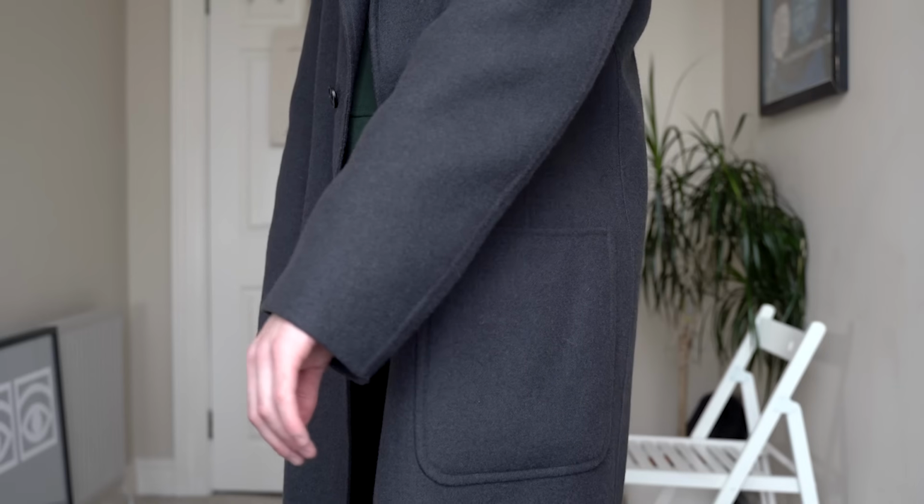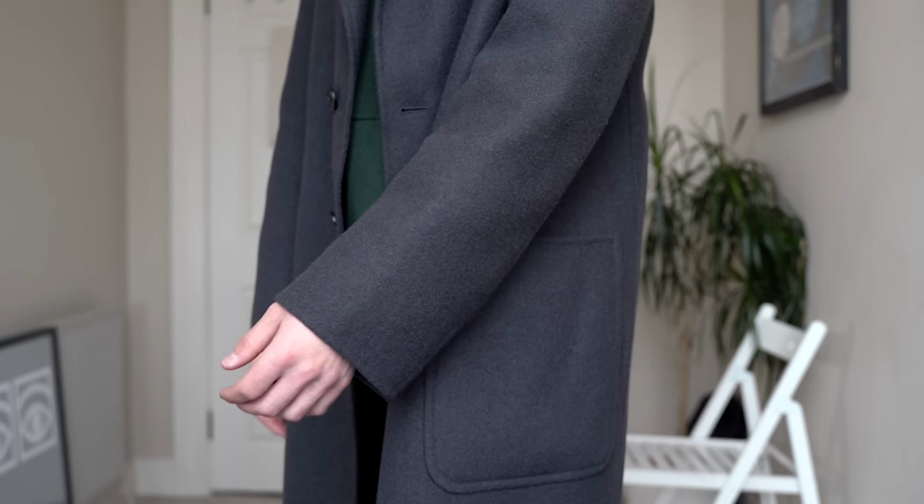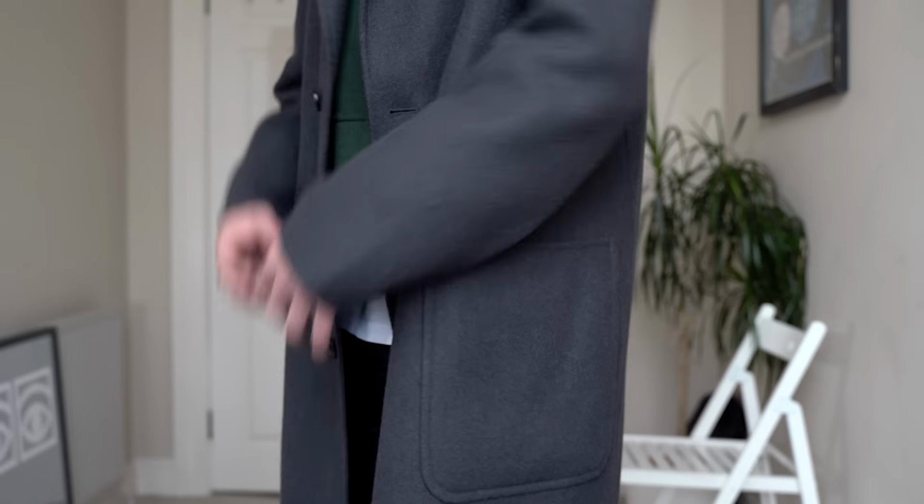Overcoats come in a load of different styles too, so there's plenty to choose from. You can get double-breasted overcoats, single-breasted, you can get ones with a smaller collar, bigger collar, massive lapels, smaller lapels, longer, shorter, with a drawstring around the waist. You get the idea. When it comes to material, I go for one that's made out of wool, because it's going to keep you warmer and it's going to last you longer.